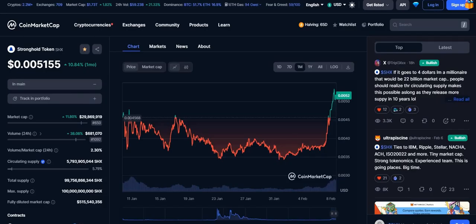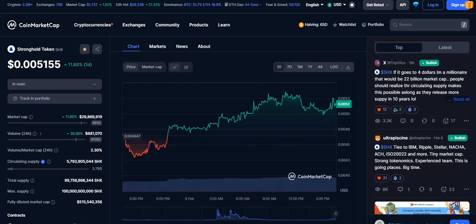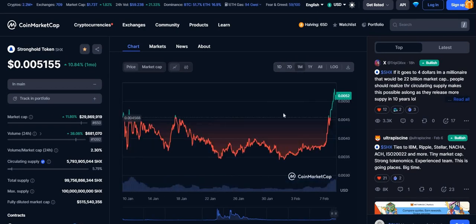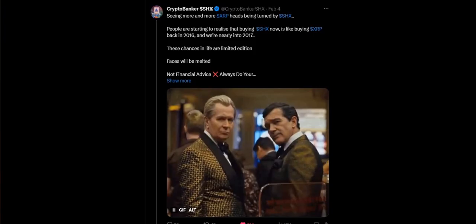So I'll be back. Now, the price of Stronghold is looking strong. As you can see, we are up over 10% for the month. We're up over 44% for the week. And for the day, we're up over 11%, almost 12%. So hopefully people over the past few weeks during this downward price action were able to add to their bags. And so things are looking pretty good.